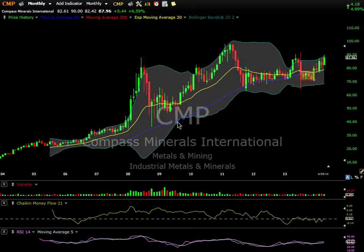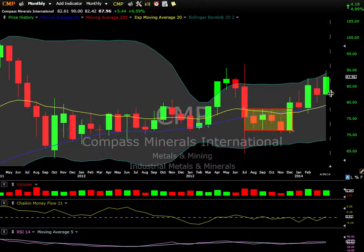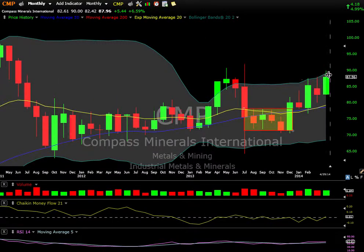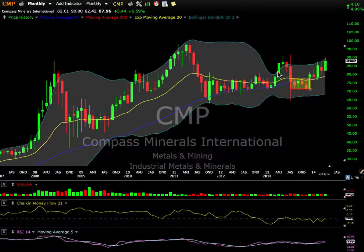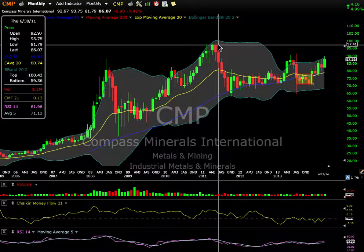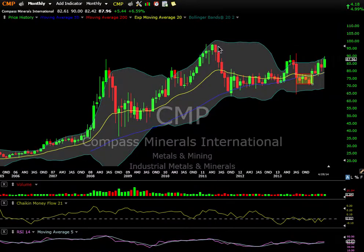I'm going to try and get through this a little bit faster. Now on the monthly, you can see this month is very strong. Okay, we only have one more day, so let's see if we can close above this right here. If we can stay above the 87.24, look for this to be very bullish to the upside. Notice your Bollinger Bands are starting to curl to the upside a little bit. That's a great sign for this to come up and test this double top of 97 on the monthly. This is a beautiful setup for the future, so keep an eye on CMP.